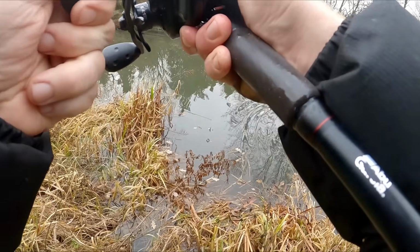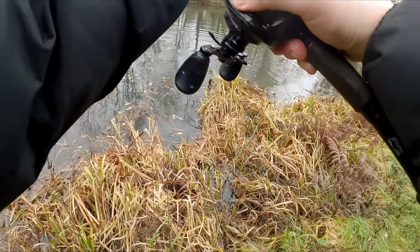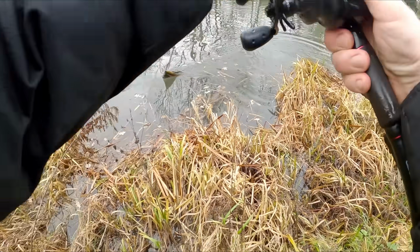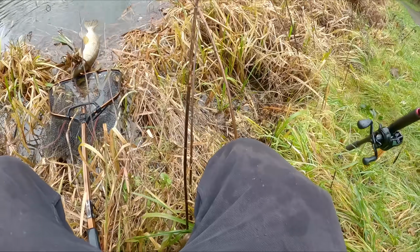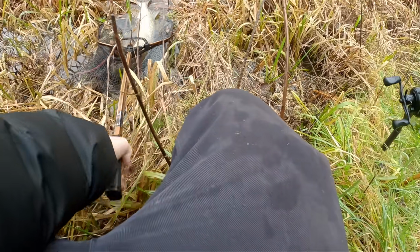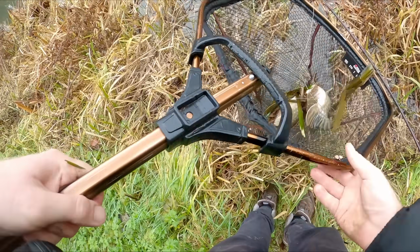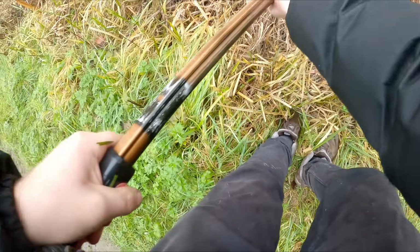Just about to put the big camera on. I just changed my mind. I'm completely... Oh, he's getting me through all these reeds. There we go. Beautiful fish, probably about 6 pound or so. Let him rest and we'll take a good look at him in a minute.